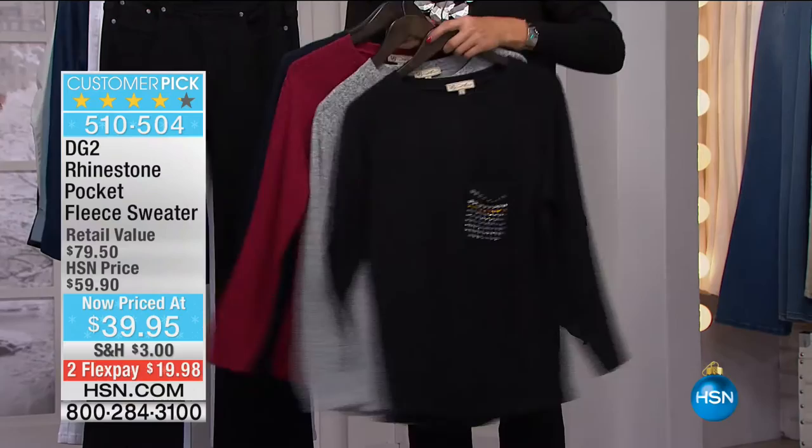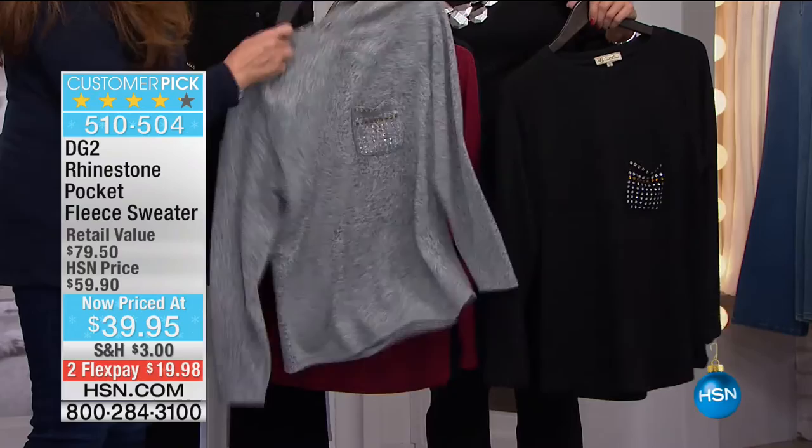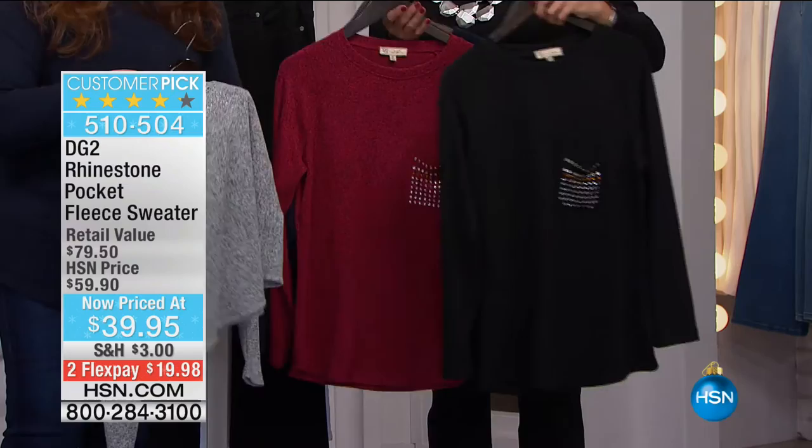There's the red wine color. Navy. She's got the navy. So wine, and that's so called white, but it's really a gray. And that's black. You get the expression of the heather in the ivory and in the red. You get this really gorgeous pocket with all these heat-sealed jewels on it. You can see that. Okay.